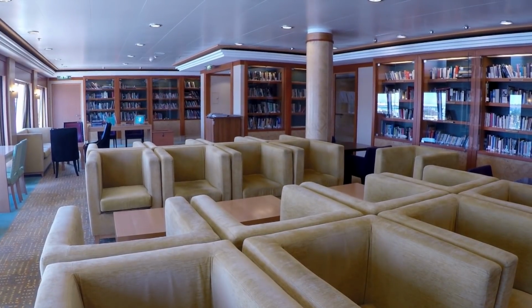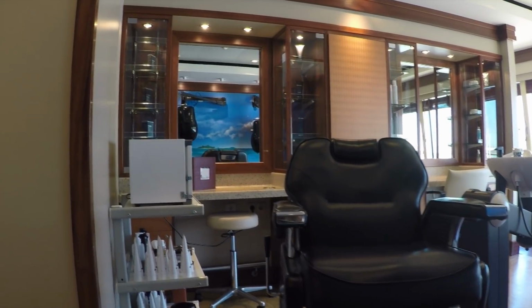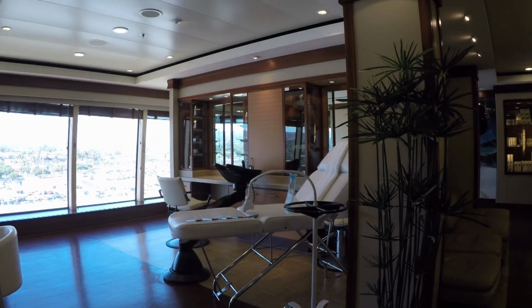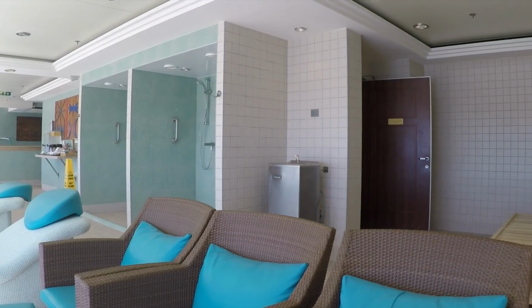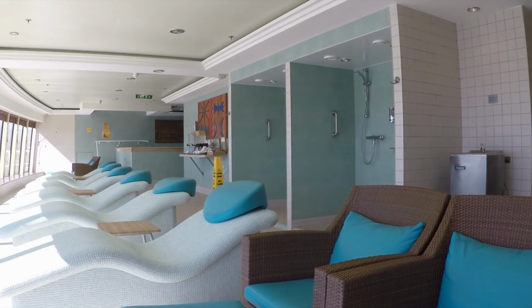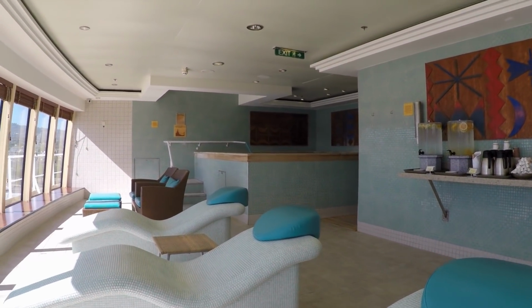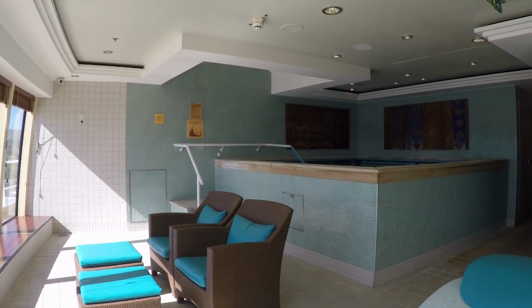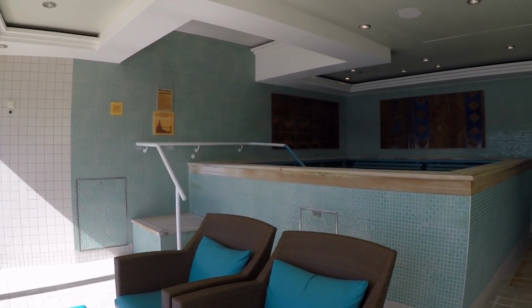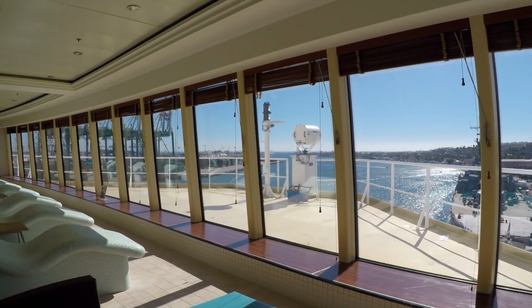But if you're more like me, then you'll want to spend a little time here at the Mandara Spa and Salon. Here's a quick look at the salon area. Now, let's check out the best seats in the house. This is the relaxation area. I can't imagine why they call it that. Just check out that view!